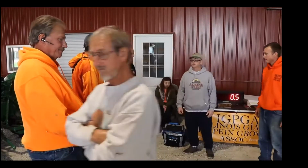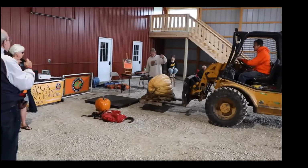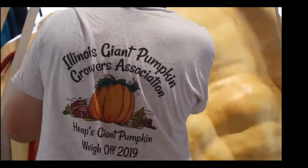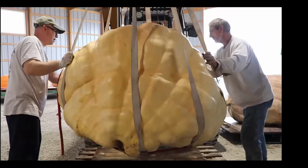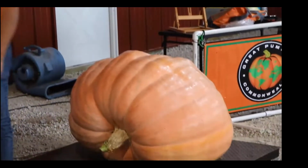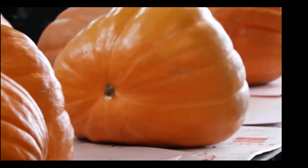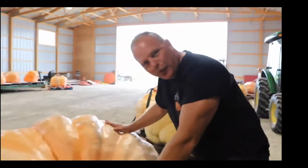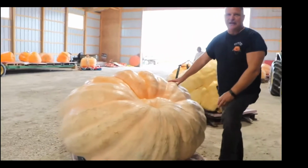All right, smallest to biggest. We're weighing smallest to biggest based on just size measurements. Yeah, basically I founded this with a bunch of local growers about 15 years ago. So in Illinois, there's probably maybe 10 to 15 serious competitive growers, and that varies year to year. It's a tough hobby, so a lot of people will drop out after a couple years if there's not success. I mean, there's no guarantees when it comes to growing giant pumpkins. This is maybe half of what the world record would be. You know, this is half of a 2,000-pound pumpkin.